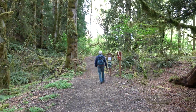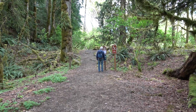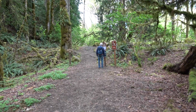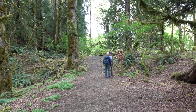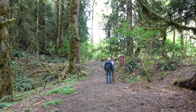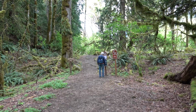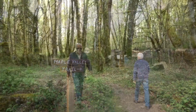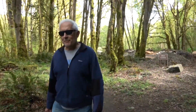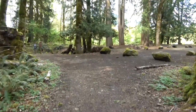Okay. And tread lightly. So we are at the beginning of the Maple Valley Trail. I believe it's about 3.5 miles round trip. We expect to see a lot of interesting moss. We're going to keep our eyes out for the moss creatures. Hey, Tim, how you doing? Let's go for a walk on the Maple Valley Trail at Dosewallips.